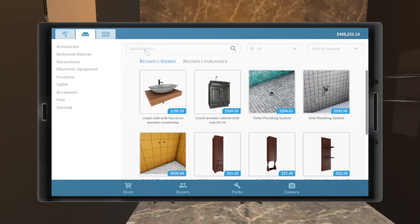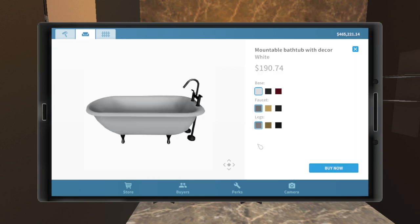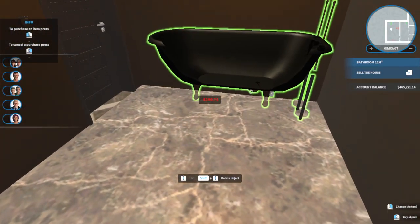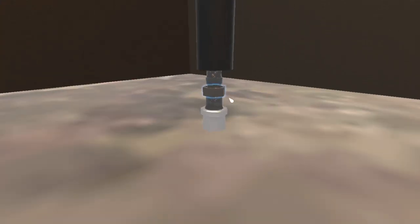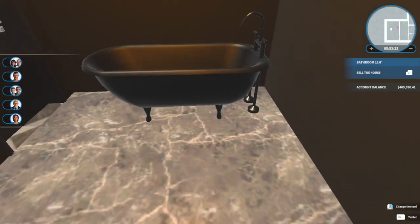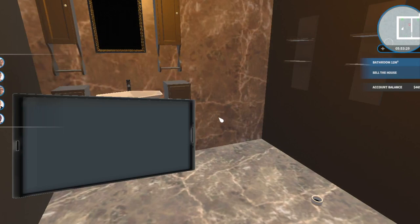And now bathtub. Honestly, this one. Ooh, dark red. Oh wait, I've installed a bathtub like once before. I don't usually do bathtubs though. Ooh, I like it a lot. Come in, it's your little bathtub, little bathroom.